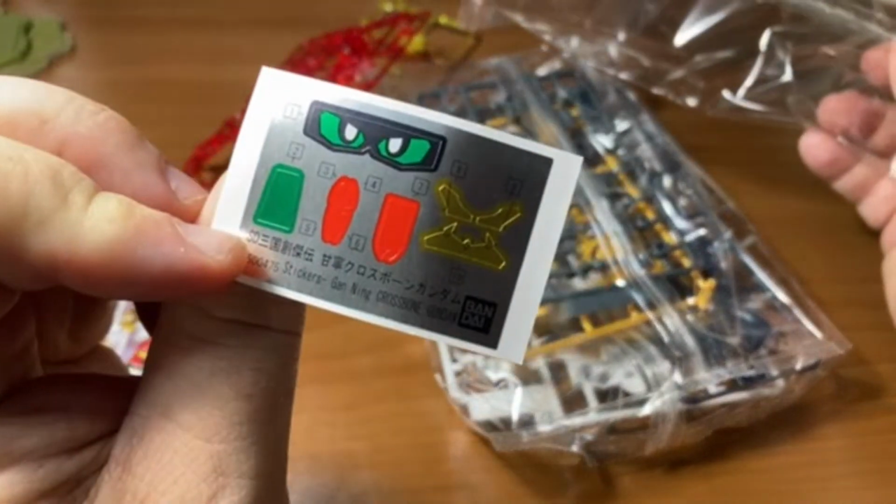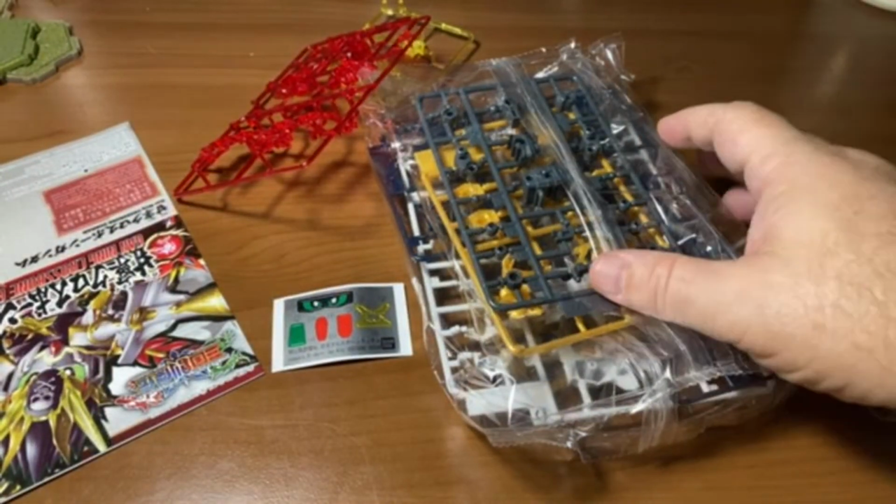We got some stickers in. The one that is the most important here is the eyes always.